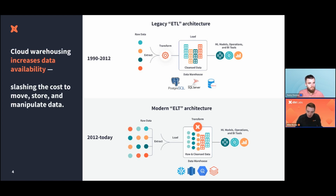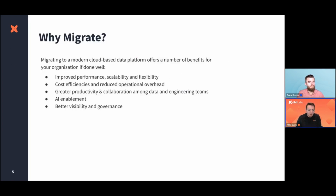Okay, that's a quick summation of the migration overview, but that leads naturally to why migrate at all. There are a lot of reasons. I'm sure if you're on this call, you probably know of a couple already or have already made that case. But there are numerous, right? Improved performance around scalability and flexibility. Often legacy architecture can be quite costly to maintain and certainly quite costly to scale. You often start to see real cost when you get to real data volumes and real frequency of pipelines for real-time use cases.